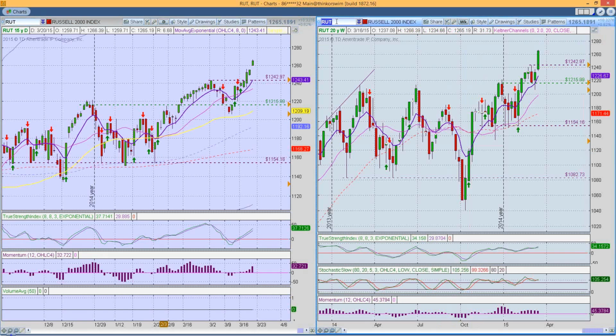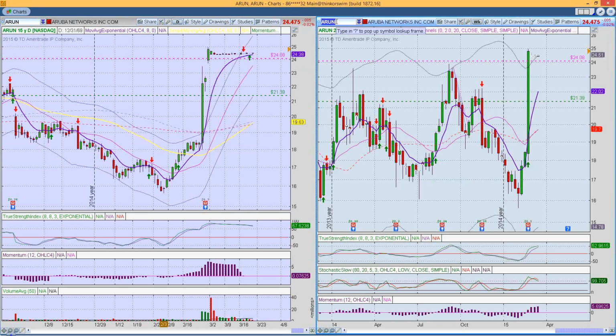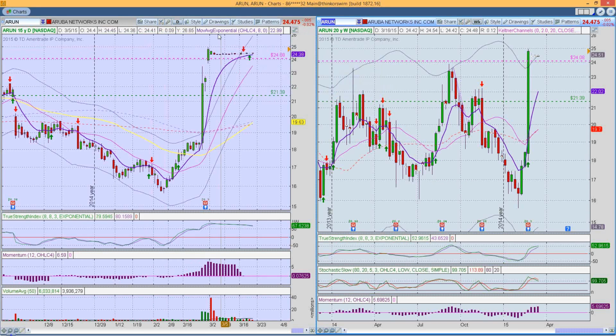One of the first ones we got was ARUN. ARUN has been a past winner. Okay, ARUN, Aruba Networks. The issue with Aruba Networks is, this was a great move here. We actually opened an option position on this that we're probably going to close. It was basically a very speculative option position.